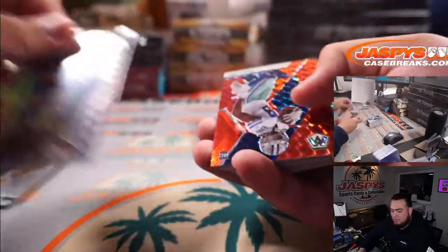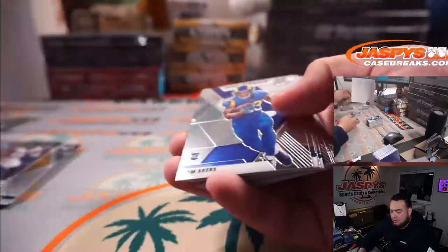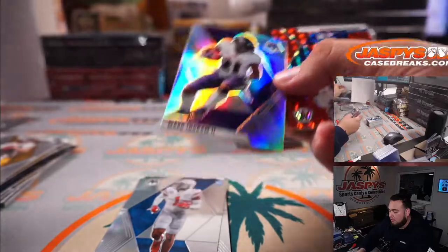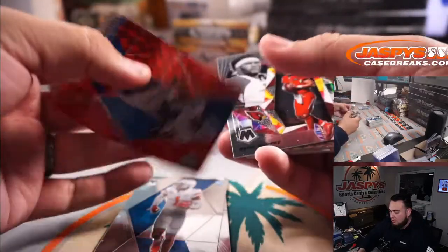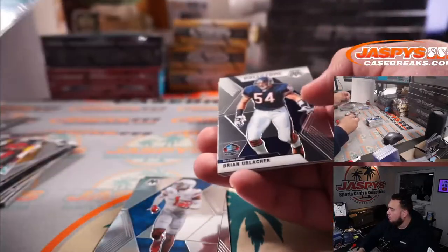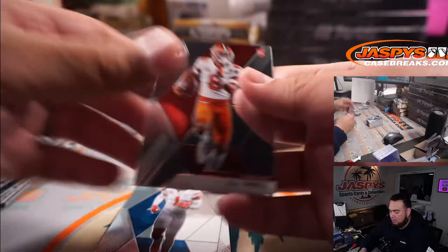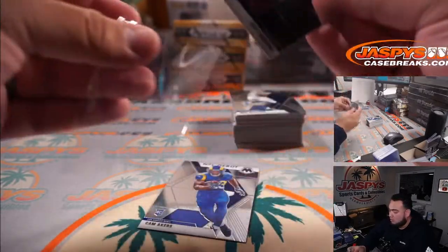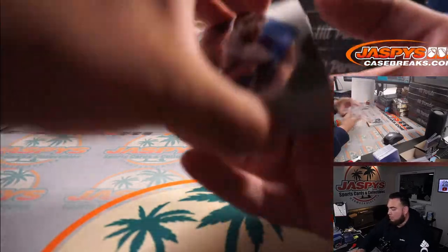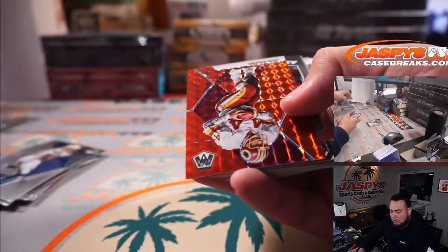Jared Stidham. We got CeeDee Lamb, red. We got center stage, Jimmy Garoppolo. I actually kind of like those center stage inserts. Mark Ingram. Kerryon Johnson. We got Dan Marino. Little Herbie, little line right there. Gabriel Davis. John Riggins.